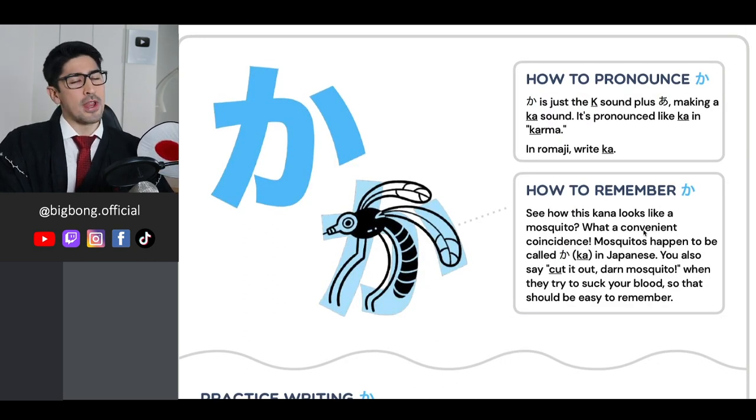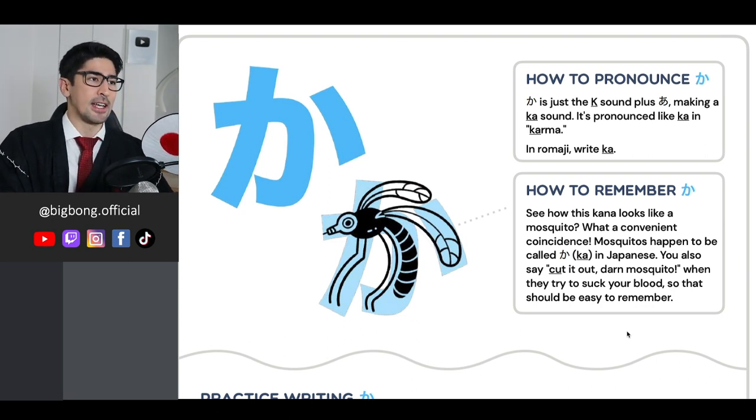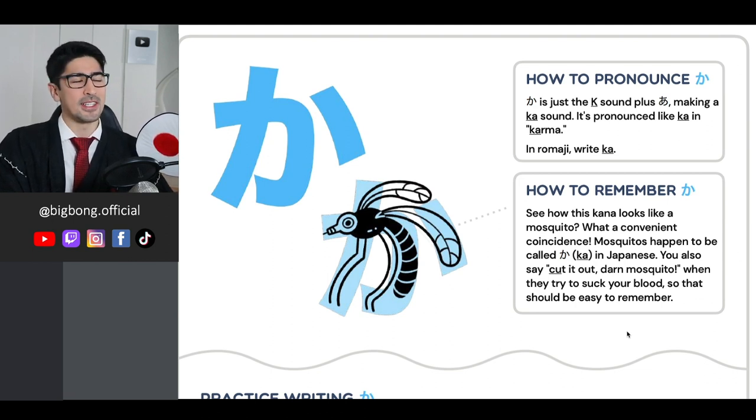Ka. How to pronounce ka? Ka is just the K sound plus a, making a ka sound. It's pronounced like ka in karma. See how this kana looks like a mosquito? What a convenient coincidence. Mosquitoes happen to be called ka in Japanese. You also say, cut it out, darn mosquito, when they try to suck your blood. So that should be easy to remember. Yes, mosquito in Japanese is ka.